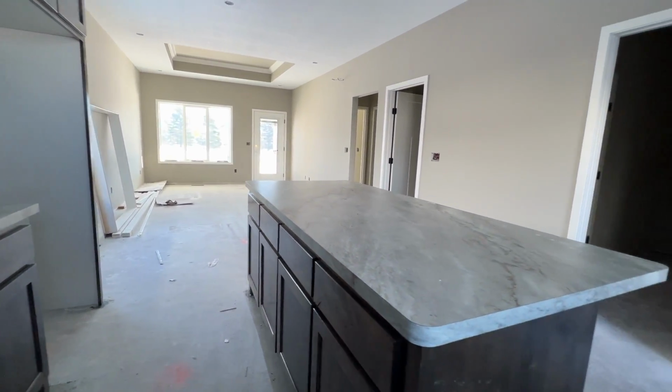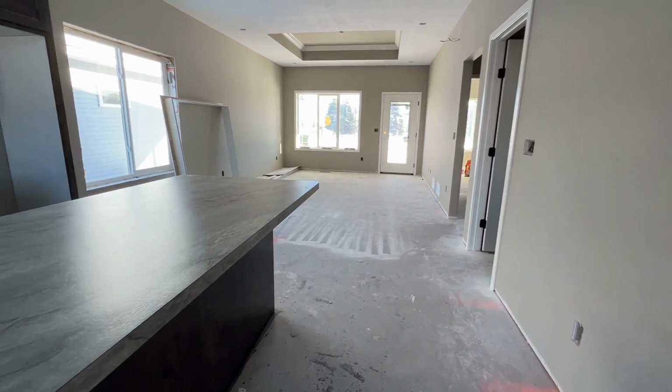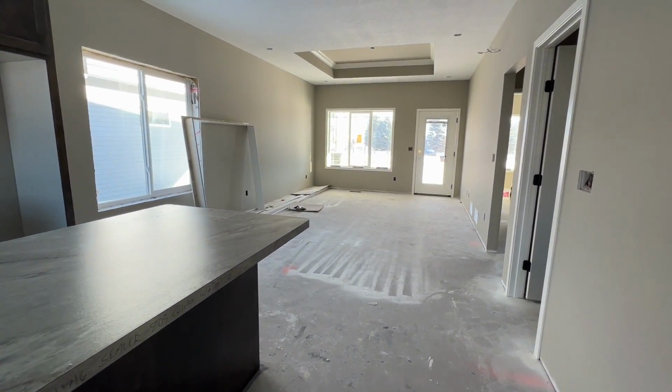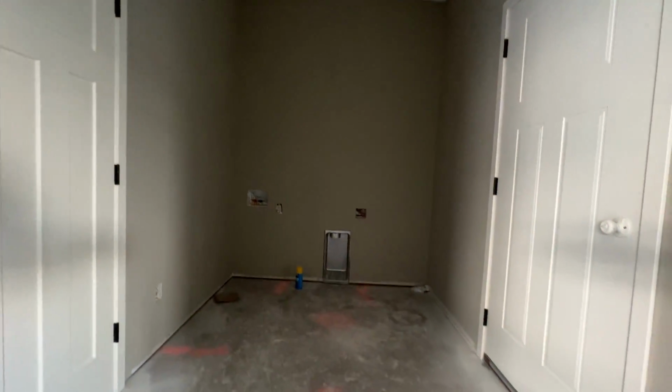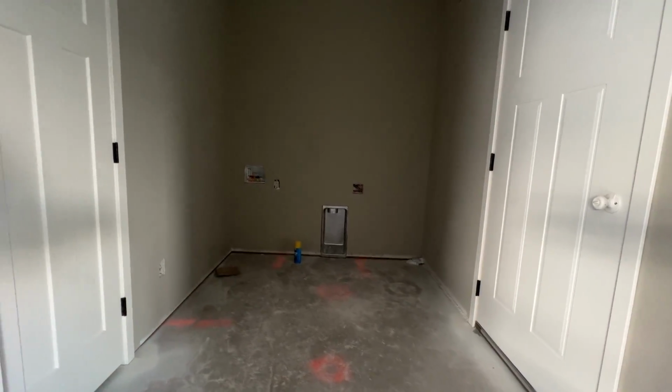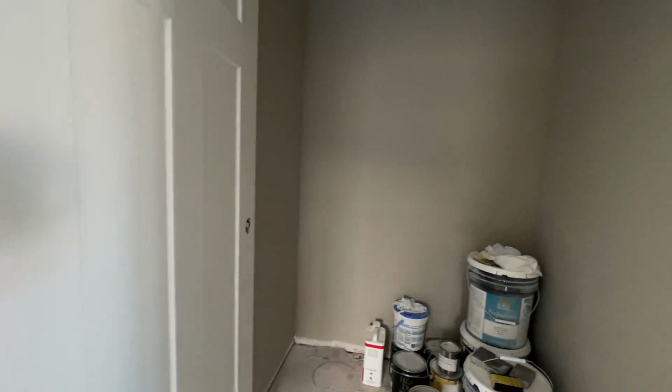And you'll also get a feel for the space. So obviously the kitchen, dining room, and living room. We've got the recessed ceiling in the living room. Here is the mudroom off the garage and laundry with a big closet. And then this next room is actually a nice large walk-in pantry.